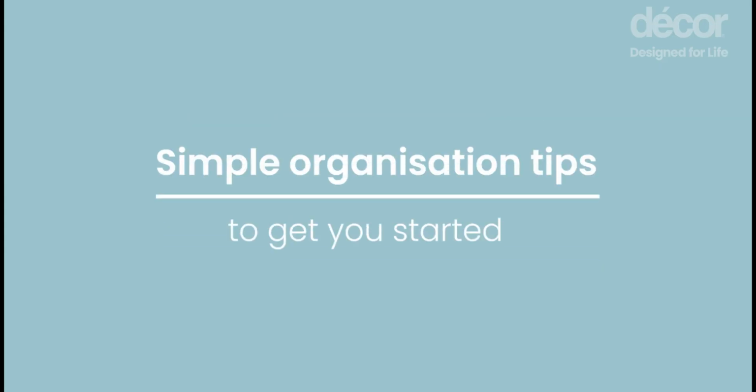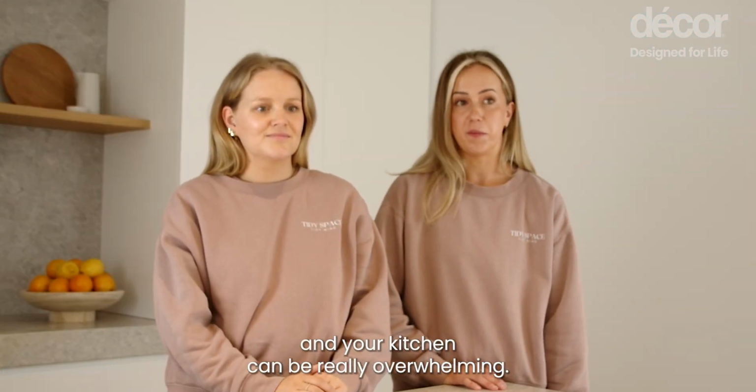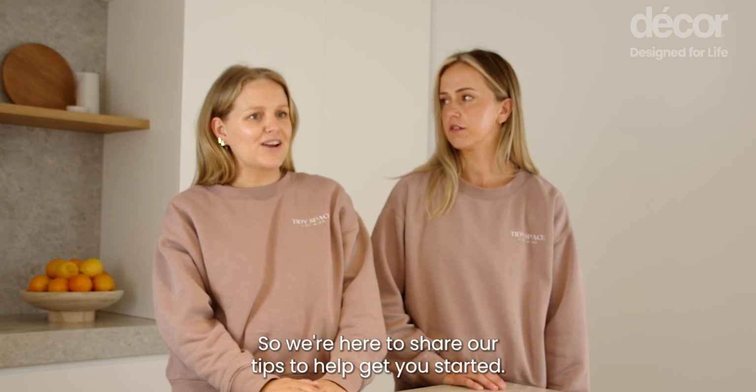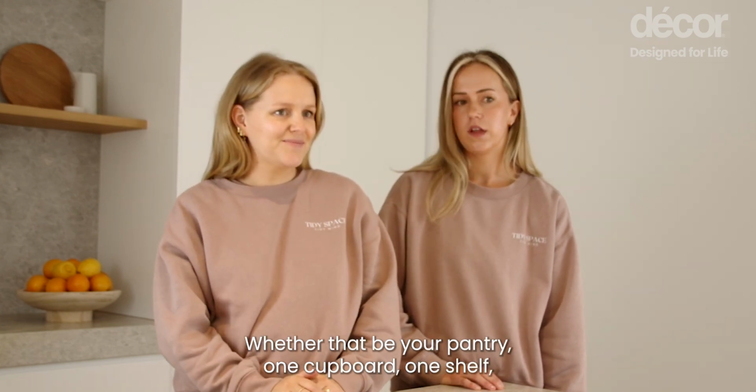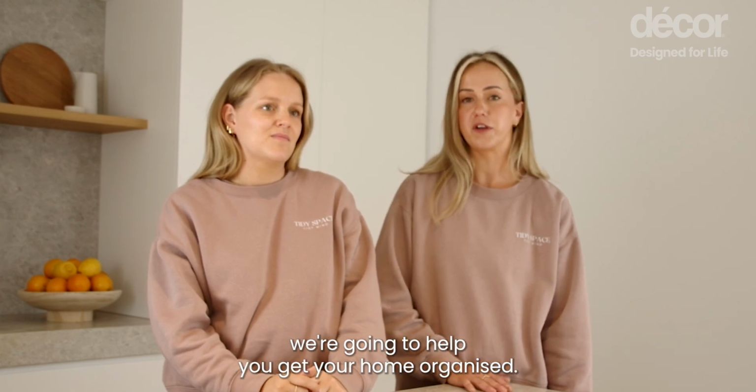And we're here to explore kitchen organisation with decor. Organising your home and your kitchen can be really overwhelming. So we're here to share our tips to help get you started. Whether that be your pantry, one cupboard, one shelf, we're going to help you get your home organised.